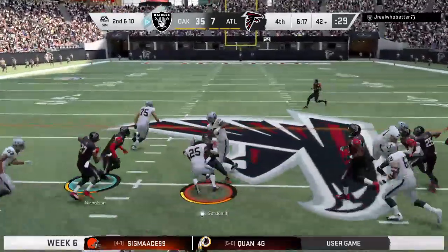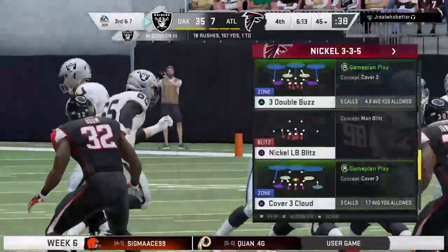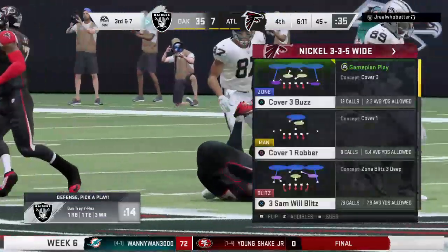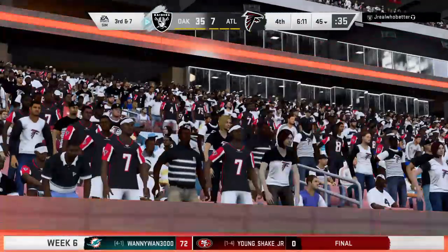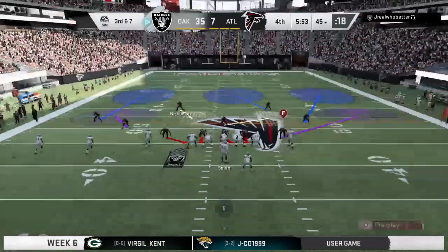On the counter, here's Gordon. And 3 yards there takes him to the 45. Bottom line, they want to keep this clock rolling, so they'll take that one right there. They just want to keep falling forward, and they won't put the onus on the big fellas up front in order to bring this one home.